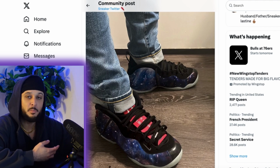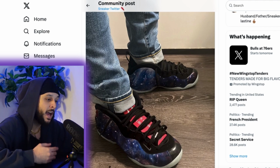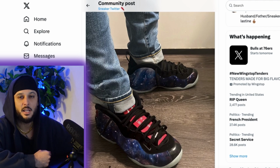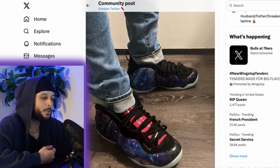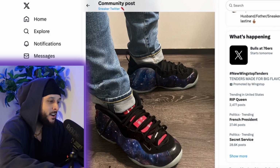I recently just picked up those black metallic 5s, which I'm not even gonna lie, I did rock the hang tag one time, but since then have removed them just because it kind of gives me like a StockX hang tag type of vibe. So let me know, are y'all rocking with this style or not?